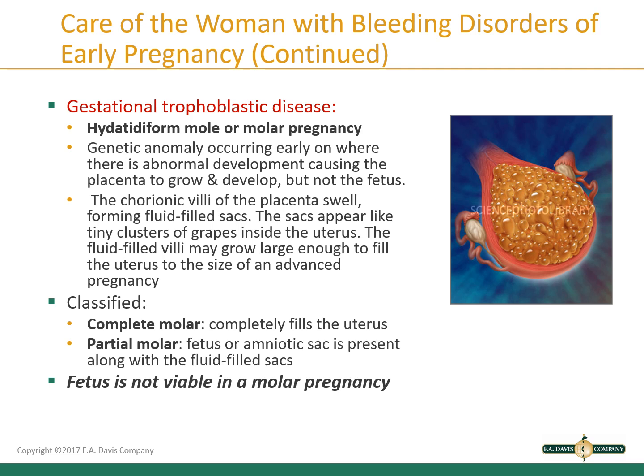Gestational trophoblastic disease is also known as a hydatidiform mole or a molar pregnancy. You might hear it called that more often. Be familiar with all those terms. And this is a genetic abnormality that occurs during early placental attachment and fetal development. And this causes the placenta to grow and develop, but not the fetus.